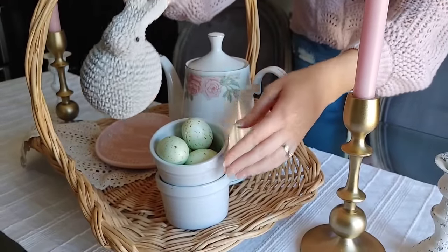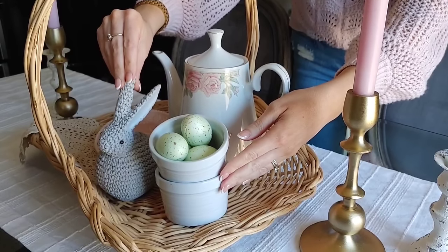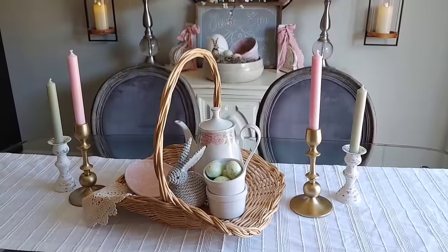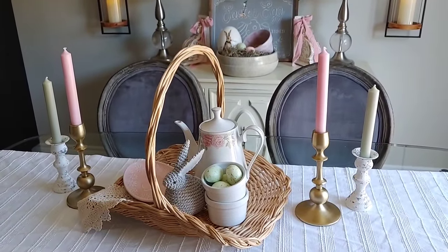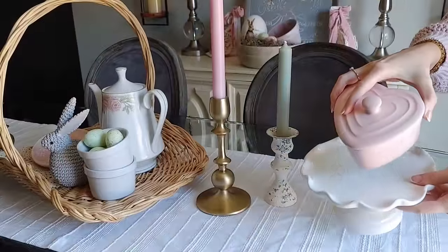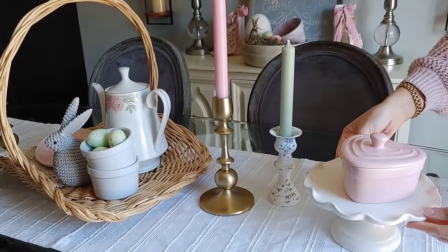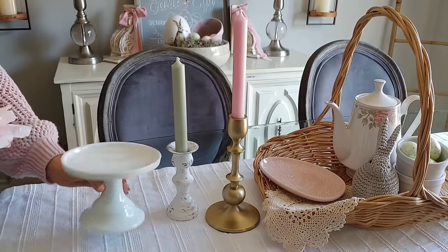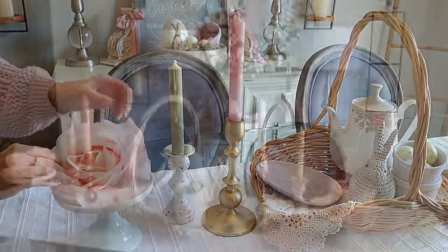To bring a little bit more of an Easter feel to the space, I'm going to add this adorable little bunny. It almost has a woven fabric feel to it. And I love that the gray ties into the gray sign on the buffet. It just makes everything feel very cohesive. I always try to add different heights and textures. I feel like it adds so much to displays and makes them feel a little bit more interesting.